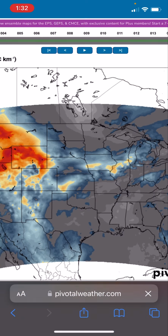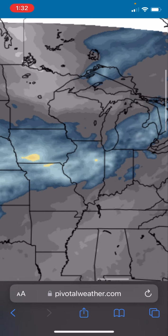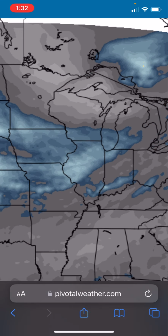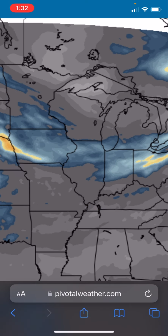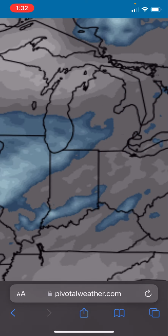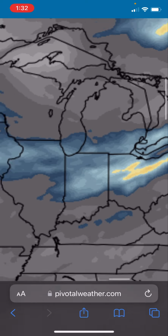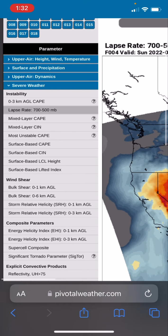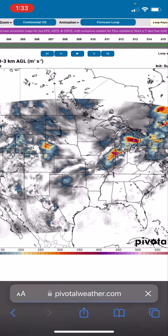The temperatures in the mid-levels are a little warm. You like to see brighter colors on this map here, and we don't see it as much. We do toward the end of the loop here as the cold front gets close and passes on, and you see the brighter colors there definitely show up in northern Ohio, where the atmosphere cools off a little bit quicker with height. So that will be one of the limiting factors for today.